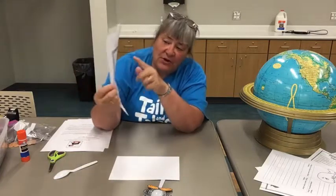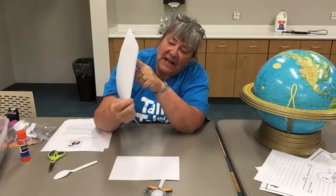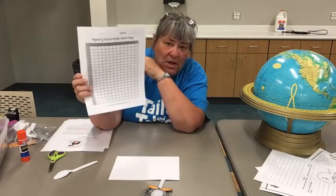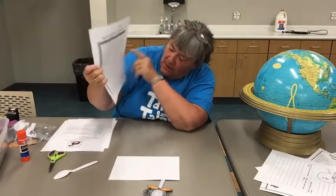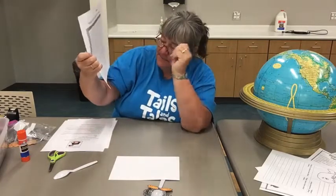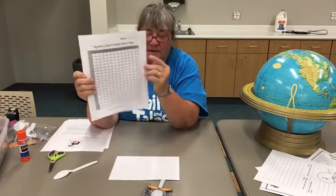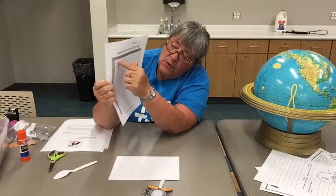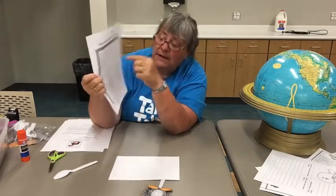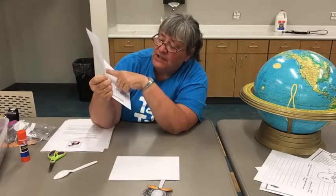This is a graph. Across the top, it's got the letters A, B, C, D, E, F, G, H, I, J, K, L, M. And then along the side, it's got the numbers 1 to 20. Now, it's kind of hard. This would be A1, B1, C1, D1. So way in the middle here, what would that be? That would be square G8.